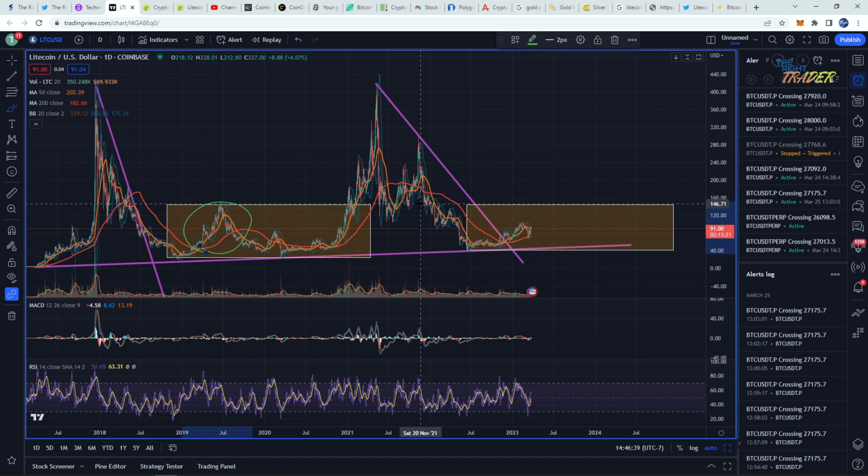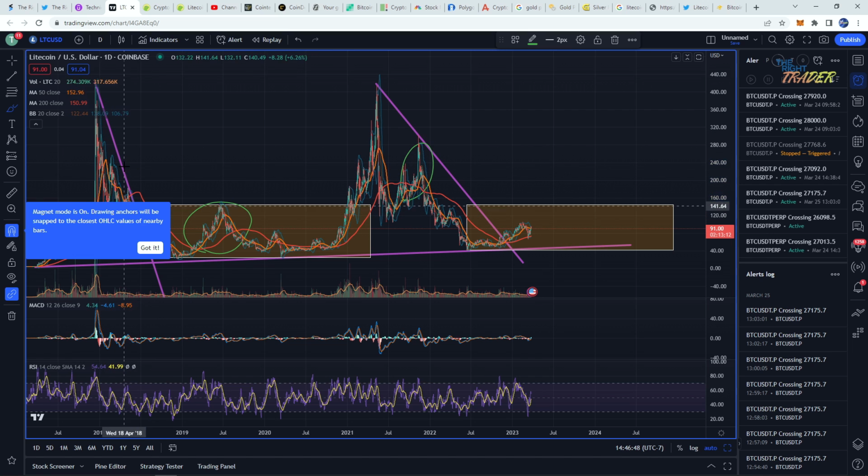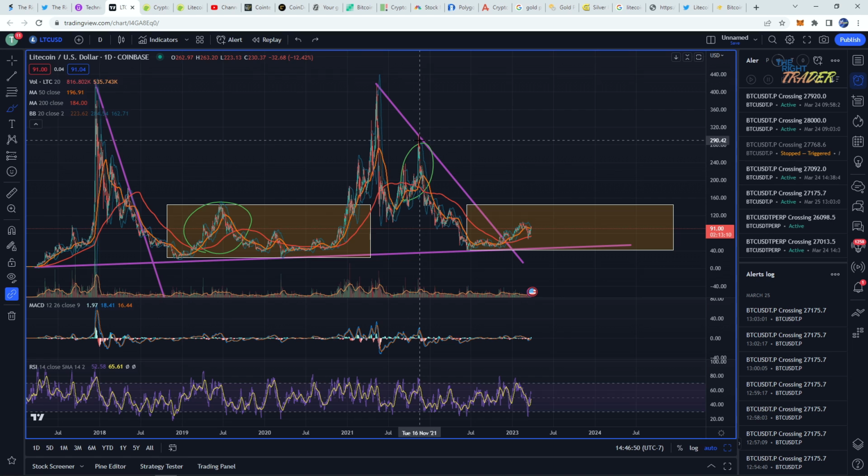Now, some people might make a case that this area over here was this pump right here, but most realistically, that pump is correlating to this pump that we had right after the drop. And mind you, we actually pumped harder the second time around on the dead cat bounce, which is not necessarily a bad sign. It showed that there is more strength than in the past.